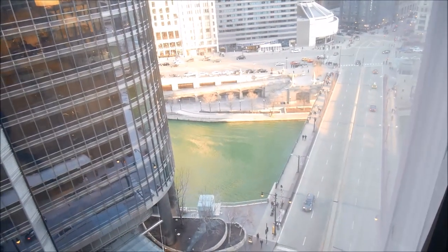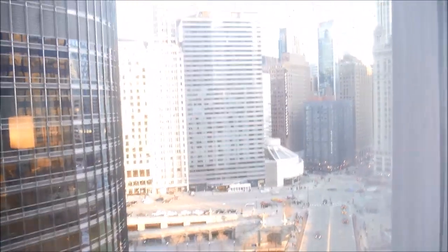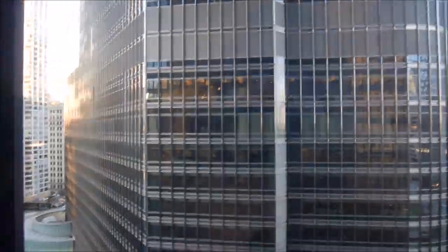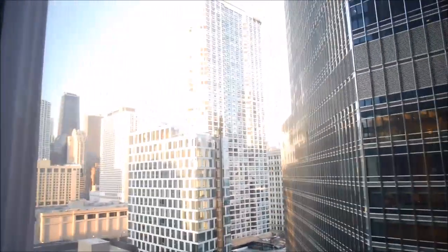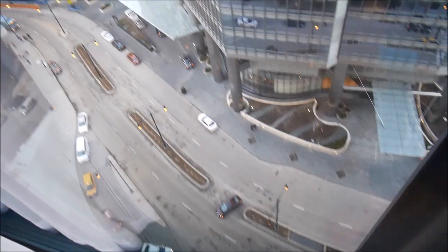The view, so it's St. Patrick's Day here, so the river is green. It was dyed yesterday. And there is the view of the city. That right there is Trump Tower. And then the other side of the city here. And the road below.